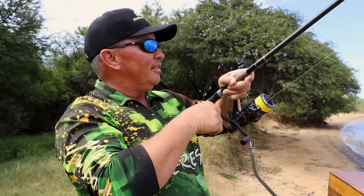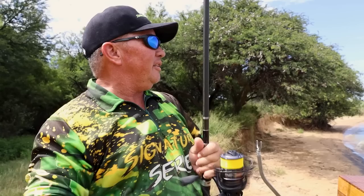When you want to catch bigger fish in Bloemhof, one of the things that you can do, I think this fish just came off. No, it's still there. One of the things that you can do is fish bigger baits and take away the floats, or put a backing behind the float that's going to take that float to the bottom. It always works to catch bigger fish.